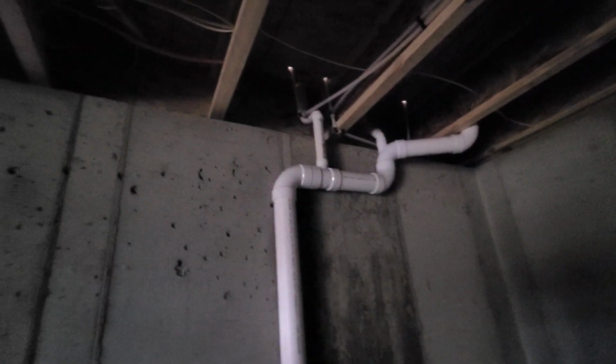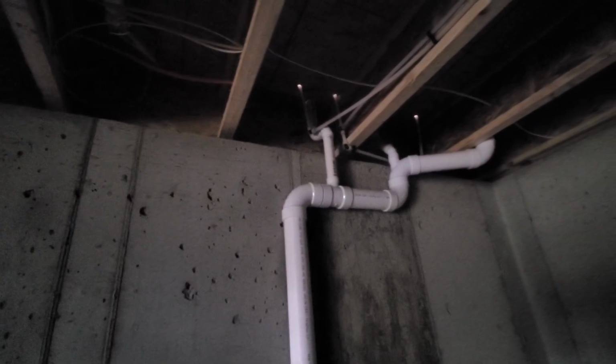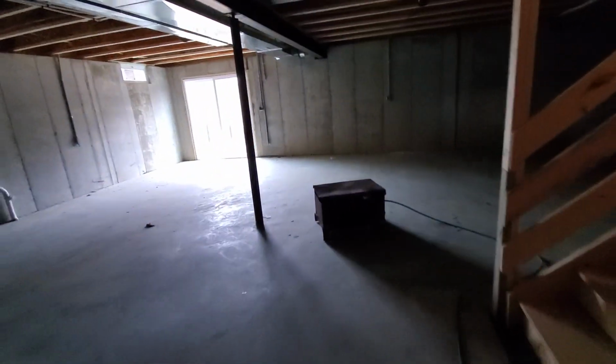See the vent going straight up there to the living hallway area? Look at that. That's all up there now too. They got what looks like a dehumidifier and a fan. Yeah, this looks great. I like this.